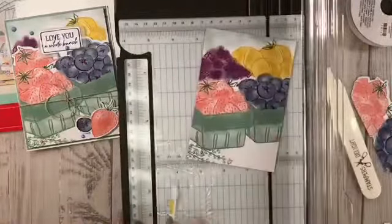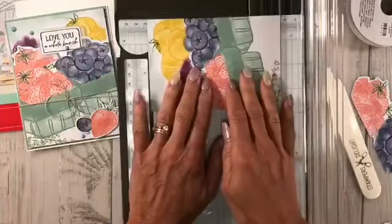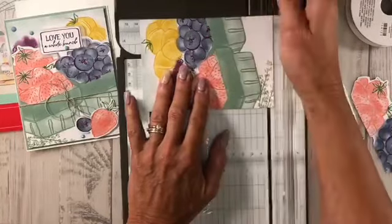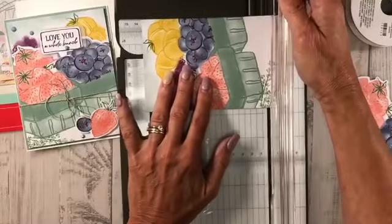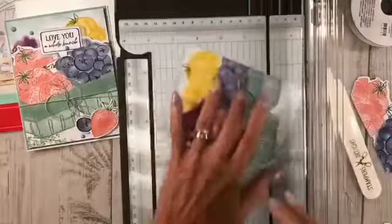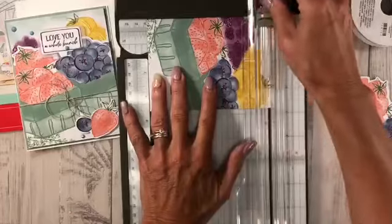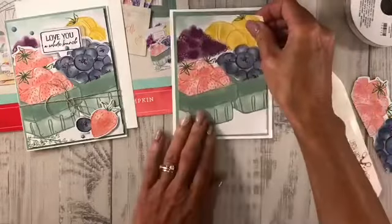And then I have to make this 5 inches. So I'm going to do the 5 inches at the bottom. There's 5 1/4. So this is originally 5 1/2. So let's start at 5 1/4 and just take off a little bit there. Flip it around and make this 5 inches. So this is going to layer right on there.